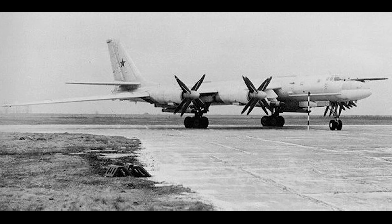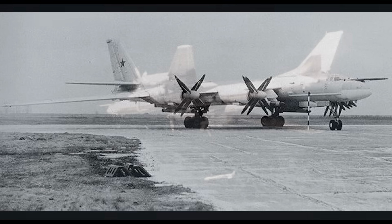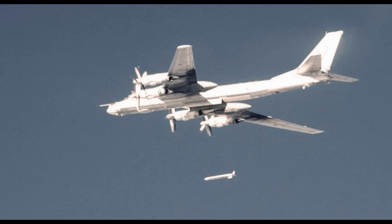Kh-55 missiles were carried as the primary weapon. Known as the AS-15 Kent by NATO, it's a subsonic 3,600-pound missile that travels at low level to evade enemy defences in a similar manner to the Tomahawk. In the nuclear role, it carried a 200-kiloton thermonuclear warhead.